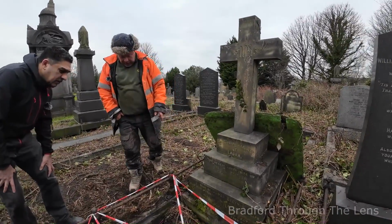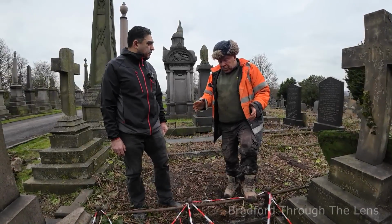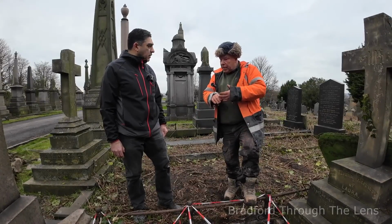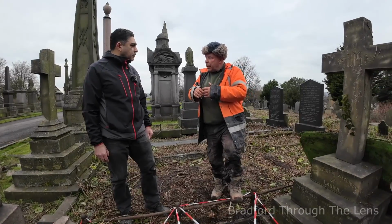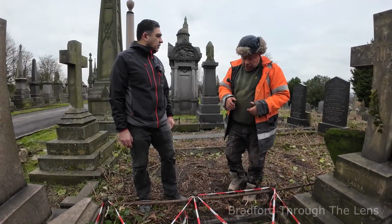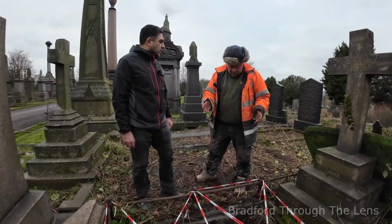Basically your body loses 50% of its weight per year, in different circumstances with different ground conditions. So the first year you expect your body loses 50% of its weight, the second year it loses 50% of that, and then 50% of this. This is a rule of thumb. But what happens then is you end up with bones, but eventually the bones disappear altogether.